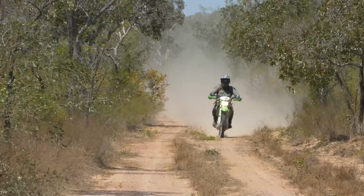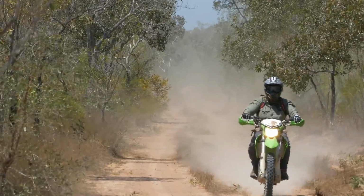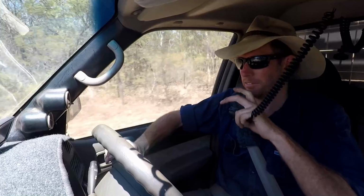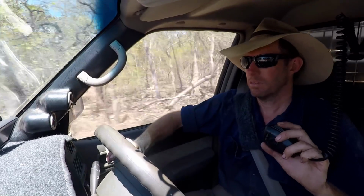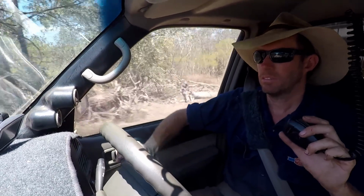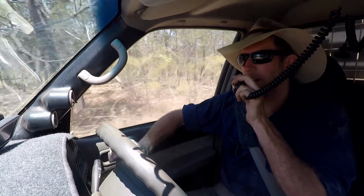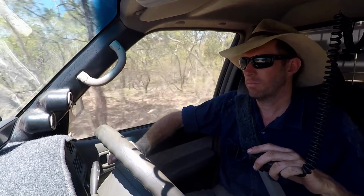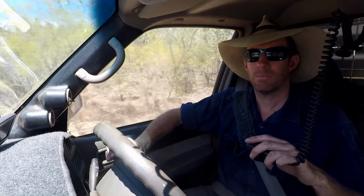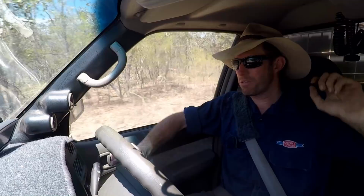With Brett out the front on the bike, investigating any of the little side tracks, he managed to find another thermal spring. Yeah, it's not a bad spring. It's going to come down for the swim. I think it'll be good for that. Righto, sounds like a plan. So we might be off for a swim. Woohoo! I'm looking forward to that for a few days, I tell you.